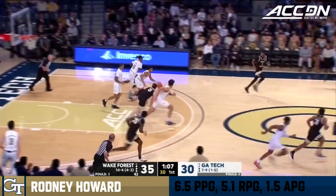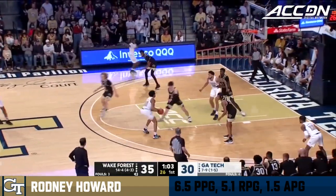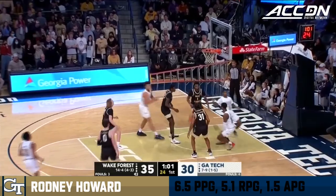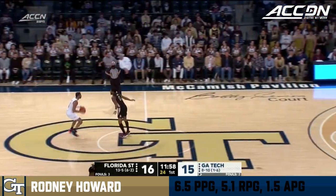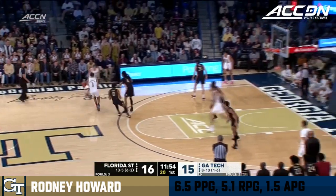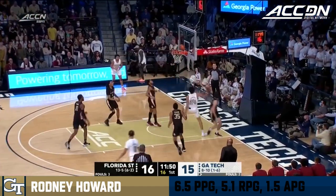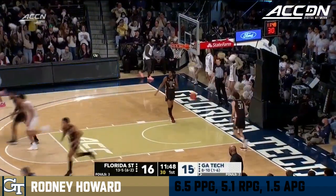Arabia against DeVoe, turned back. Tebow pulls up and hits. Offensive rebounds, and if you're Florida State, you need to continue to attack the middle of that matchup zone. Break it down from there. Great feed from Usher.